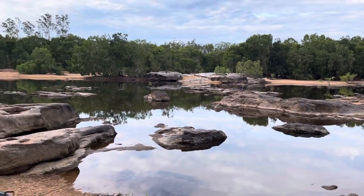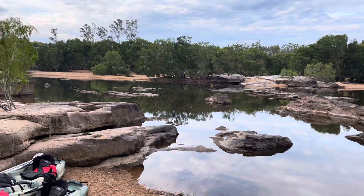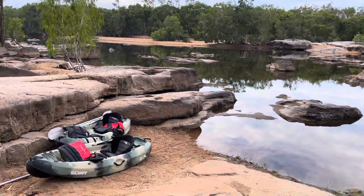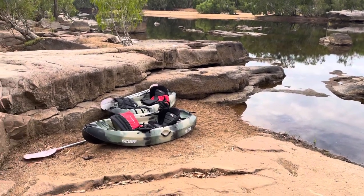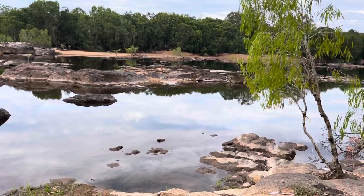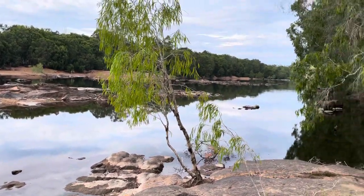So here we are, 7 a.m. Thursday morning. This is what we're waking up to each day. Oh, a couple of kayaks there. So we get out each morning on the river.